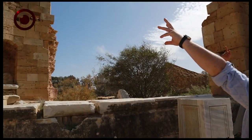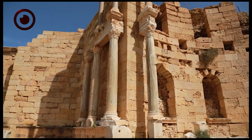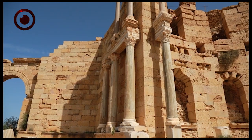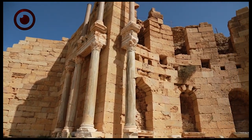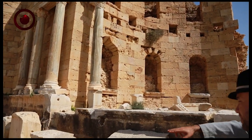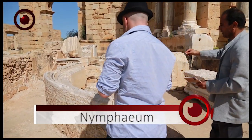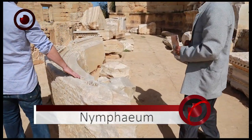The actual column itself? Yes. Okay, wow. So one was from Italy, one from Egypt. Yes, brought all the way here just to give a different color, probably. Beautiful decoration here done with the marble, as you can see in all these pieces still shattered around here. Very beautiful handcraft here. Yes, you can see that.